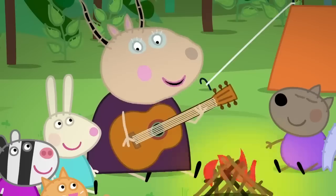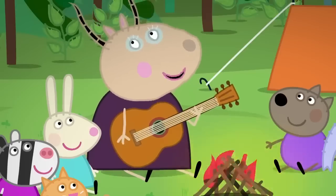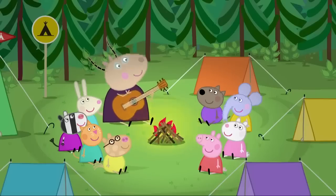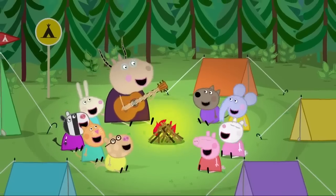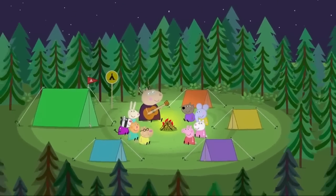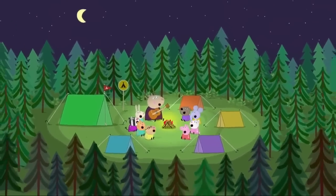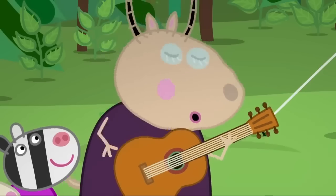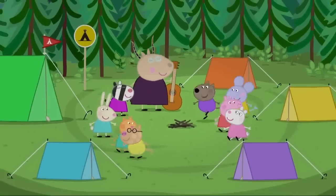We're playing our tune and we're singing our song with a bing and a bong and a bing. Bong, bing, boo, bing, bong, bing, bing, bong, bing, bing, bong, bing, boo. Oh, now, children, time for bed.